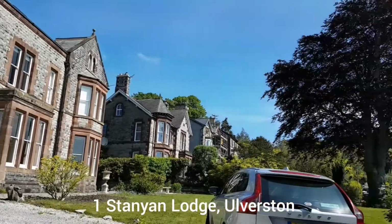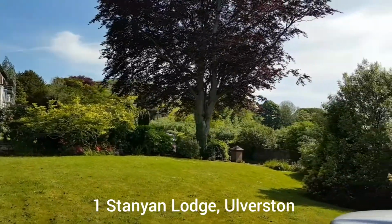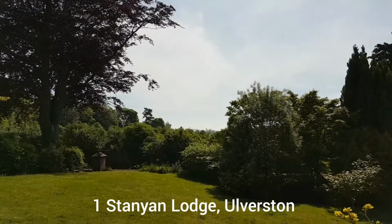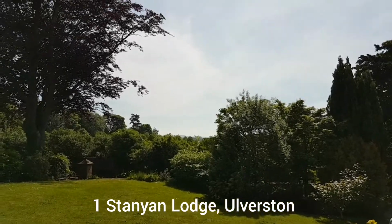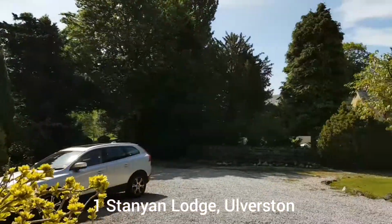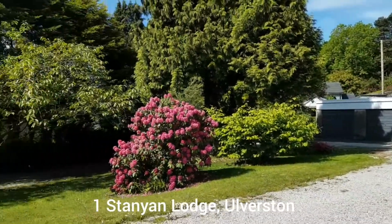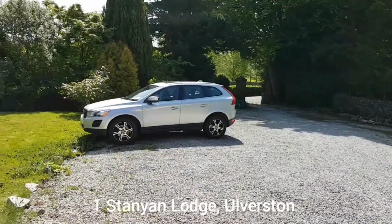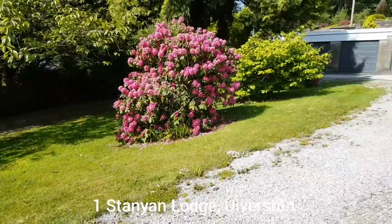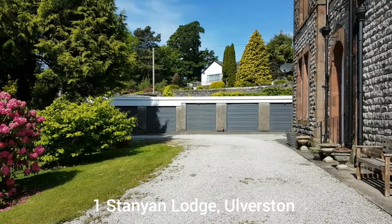And then the location, we're just next to Ford Park, which is basically just in front of the camera there. It's a nice open park, it's old, and these gardens are maintained. Then you've got parking for the five flats here, so everybody's got one space. Just to point out, there are five garages there, but flat one doesn't come with a garage. It's retained for the landlord's use.